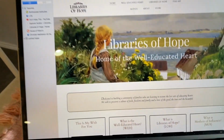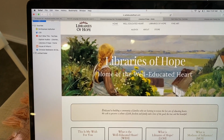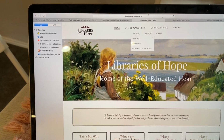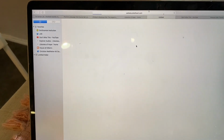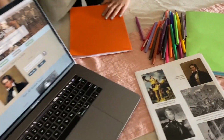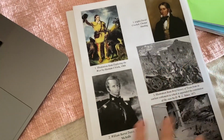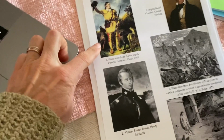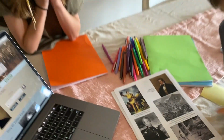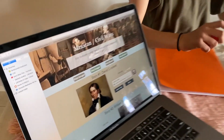All right, so for history, we go to A Well-Educated Heart. This is totally free for everyone. It's really truly amazing. You go under audios, and you go to My American Storybook, and you go to whatever month you're on. We have the Well-Educated Heart send us all the pictures for that whole month. Today we're doing Davy Crockett, so we've got two pictures of him. We cut out those two, and Reese and Nixon each choose one. And then they listen to this story.